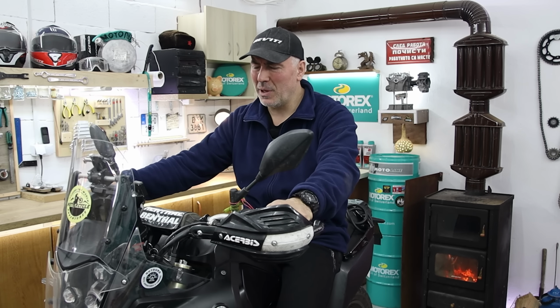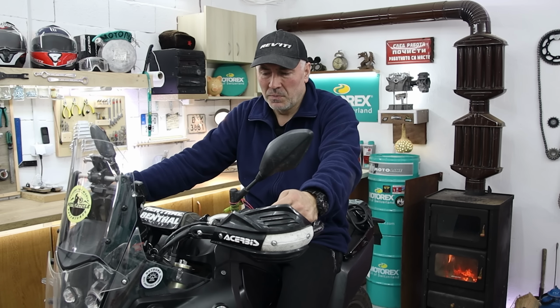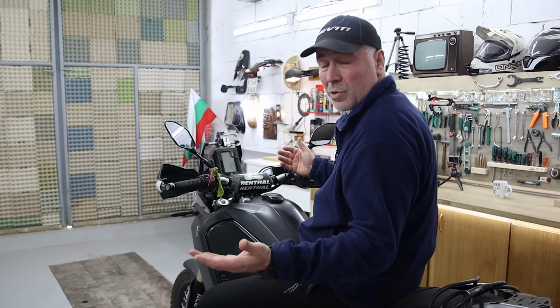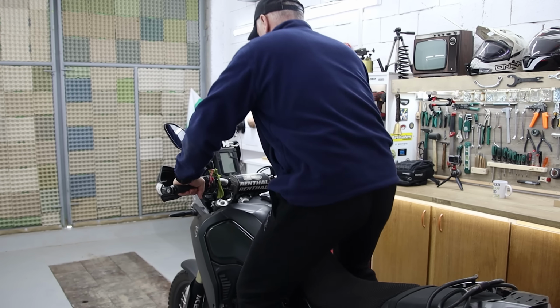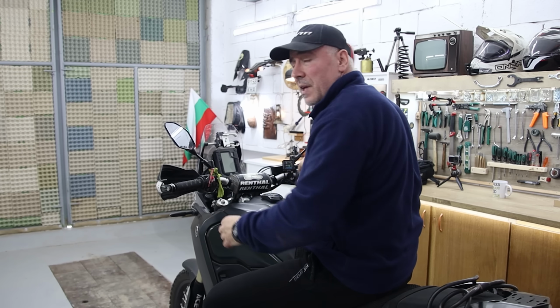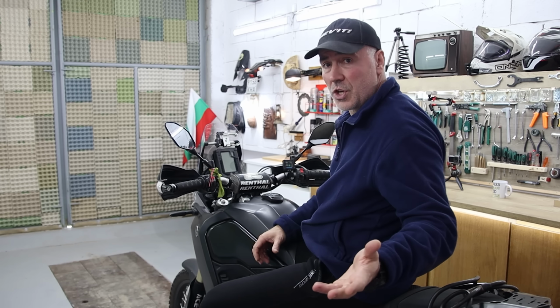And maybe the handlebar needed bar risers, but after a couple of months, now I think that it's perfect. It will be the same with your standing position. Try it first, a couple of days, weeks, months if necessary, and only then you can decide: do you need changes or not?